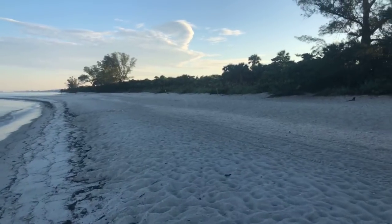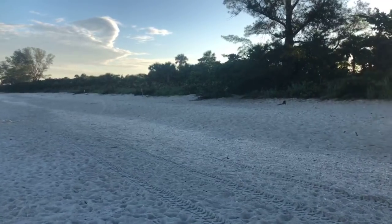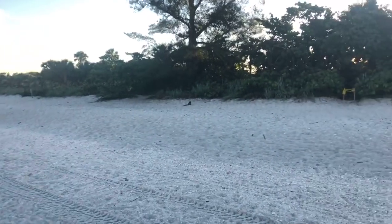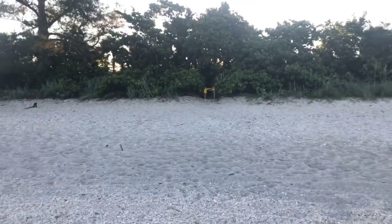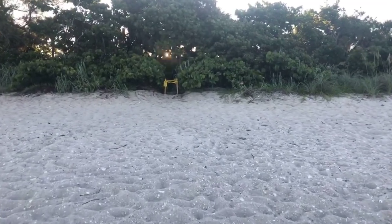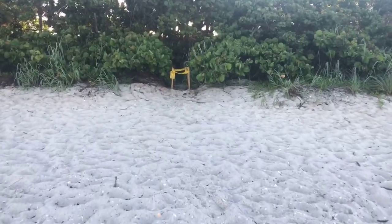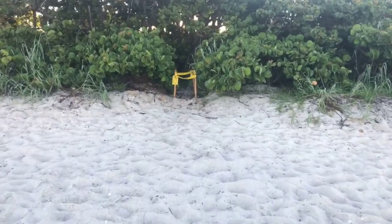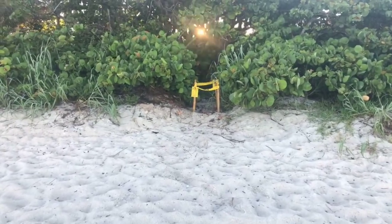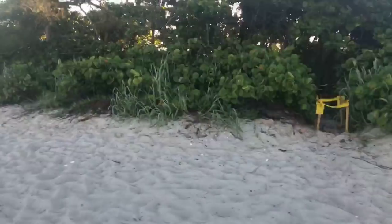I don't know what that young lady was looking at up here in the dunes. She might have been checking this nest out up here. That's nice and high. Nest 31. High and dry.